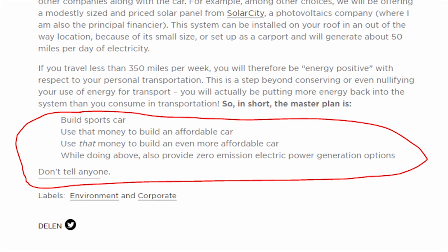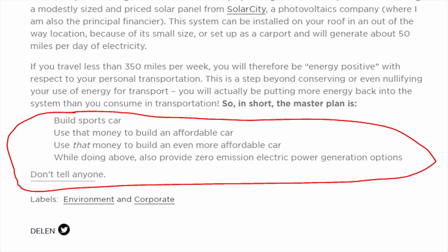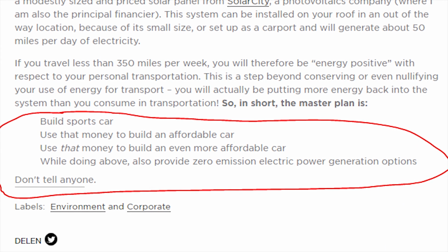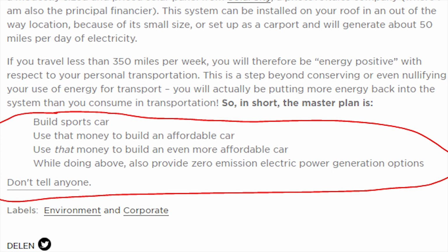Use money made from PayPal to build an electric sports car. Use that money to build a more affordable electric car. And use that money to build an even more affordable electric car. And while doing the above, also provide zero-emission electric power generation options. So, in short, Solar City.